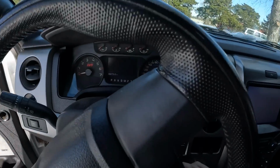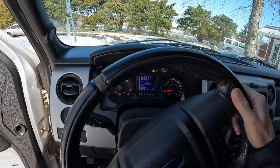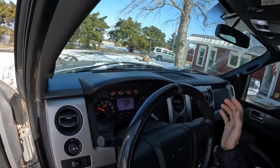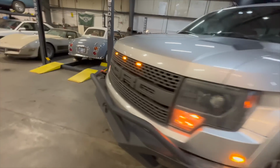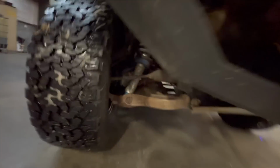Yeah, this thing needed some work anyway. There's still that broken exhaust and worn out suspension. A few other little things to fix. But 306,000 miles, still very impressive. Whew, made it. And the axle is still just hanging there.